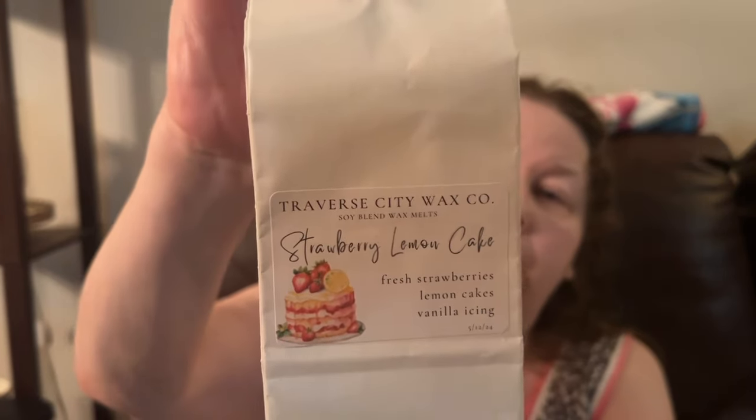And I got 2 warms out of this bag. I did the first warm in my bedroom, and it did fine. I did the second warm in a smaller bedroom, and of course it did fine there because mine's larger. And I would say I'd pick it up again, but I'm not really ordering from this vendor, so probably not. But it was good. Strawberry and lemon cake. It was super pretty too. It was pink and yellow wax.